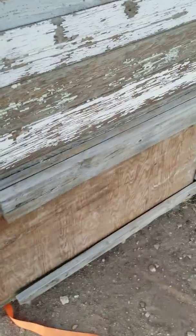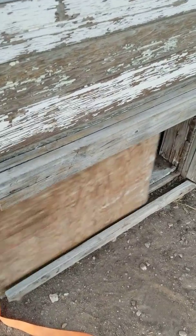Roosting bars. Little door that's open so we can let them in and out. And we can get in and out right here with this medieval latching system. So there you have it. We have our 5 nest boxes, roosting bars. So I think the chickens will like this. You know, we're going to use it as a brooder box slash broody hen chickie mama box. I think it'll work out nice. Just got to get some work done to it.